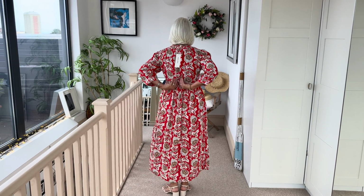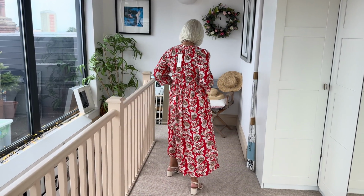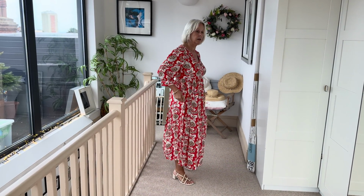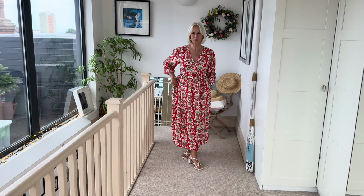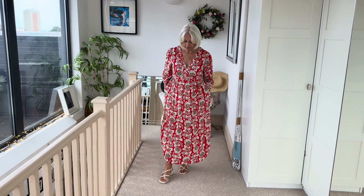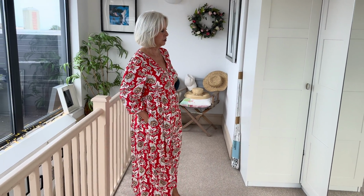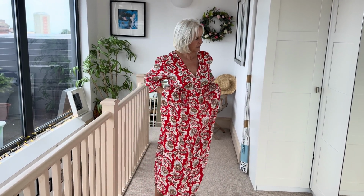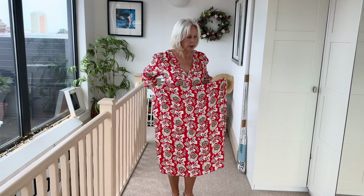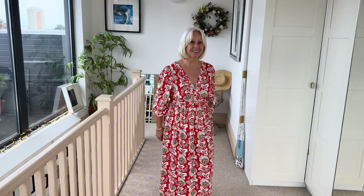That's the look at the back. I think it's a bit gathered there, isn't it? I quite like that. Gathered here, and pockets, which is always a plus. You love a pocket, don't you, dear? I love a pocket. Nice length on me at 5'2", but I think it could work for taller people and shorter people.